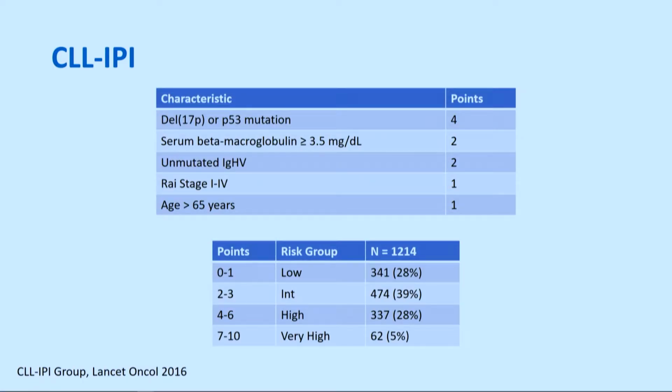An IPI score for CLL had been developed, and this is mainly applicable in terms of the survival curves for the chemoimmunotherapy era, and it's not clear how this risk will translate long-term in the targeted therapy era. But I like to show this slide because the point values, I think, tell you how much risk each factor gives, and deletion 17p gives the most risk of 4 points even on its own, which automatically puts you in the high-risk category. Unmutated immunoglobulin variable region is a high-risk factor as well, but even other factors, including Rai stage and age, don't nearly have the same weight.